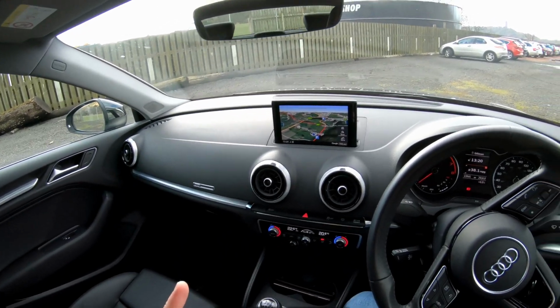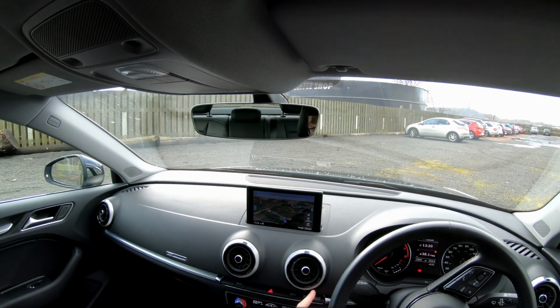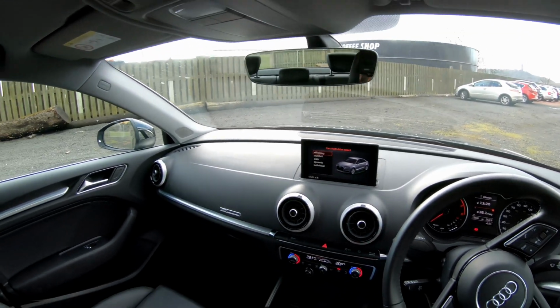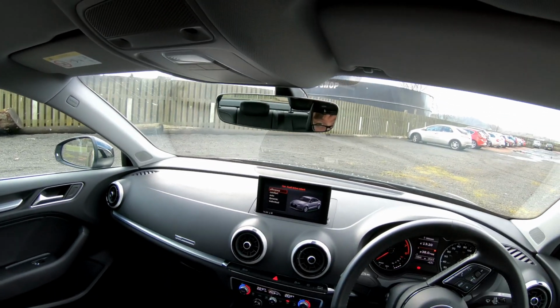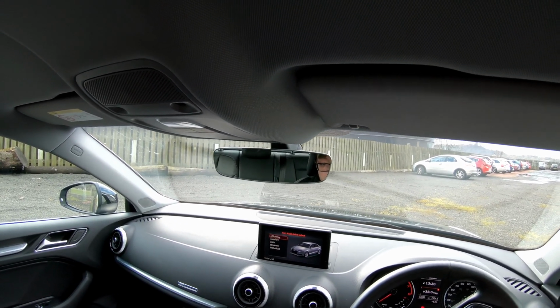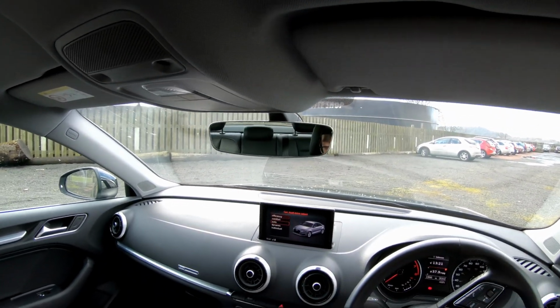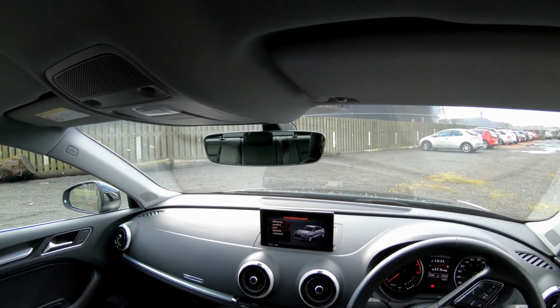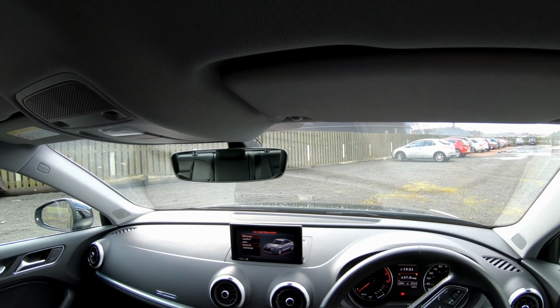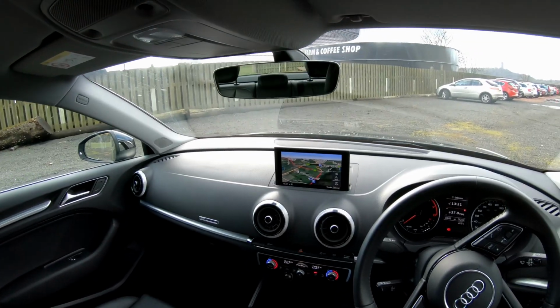So like in most Audis, you get your sort of drive select now, which obviously you select that button, and you can choose between sort of efficiency mode, comfort mode, auto mode, dynamic, individual. So efficiency is obviously your eco, comfort's nice and sort of comfortable drive, automatic, the car will kind of adjust to what you're doing, and dynamic is your sports mode as well. So I usually like to keep it in auto, good all-rounder, and I've got a sat nav here as well.